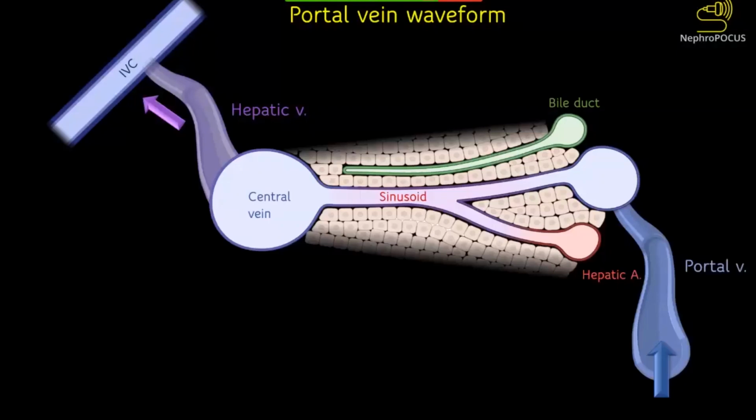And now coming to the portal vein. So the hepatic vein is a tributary of the inferior vena cava. It's a pipe directly going and joining the IVC. On the other hand, the portal vein has sinusoids in between.